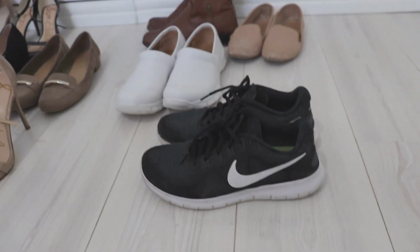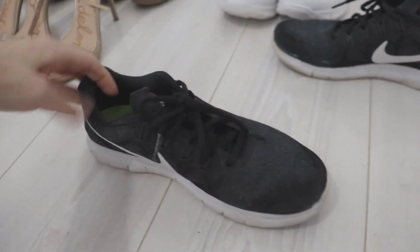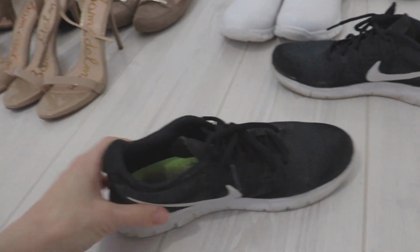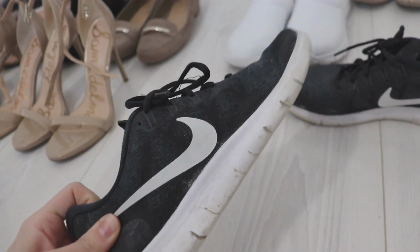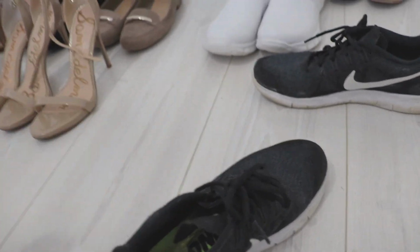This is my gym shoes, my Nike. I'm not even sure what they're called. They're the Nike Free Run. These shoes are amazing, you guys. They're so comfortable. They're a little bit dirty as well. I just need to give them a clean because sometimes I'm bad and I actually wear them to the gym instead of putting them on when I get to the gym.